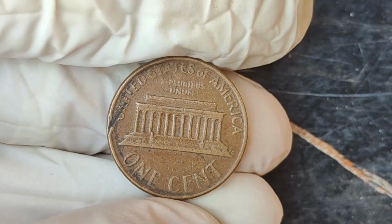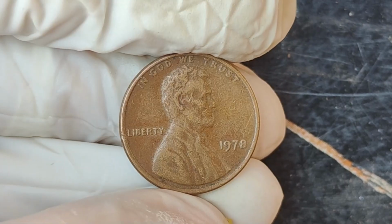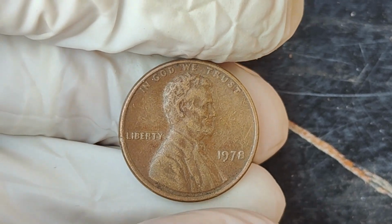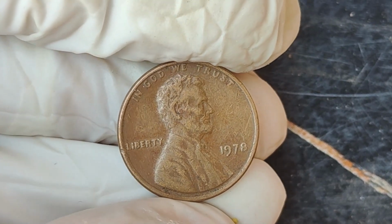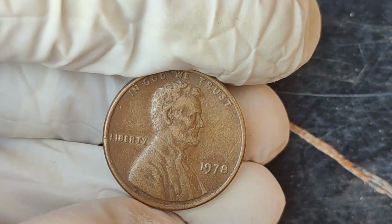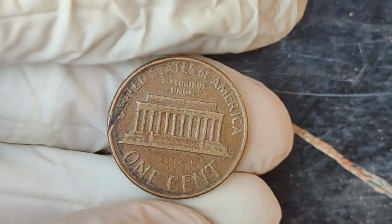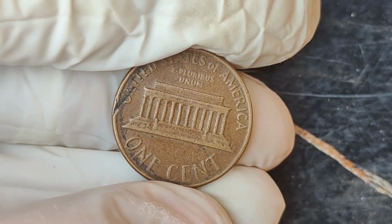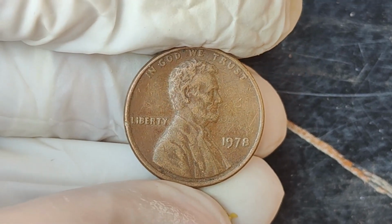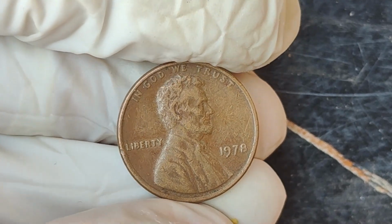One of the biggest factors: a double die error. This happens when the design is imprinted twice, causing a slight but valuable doubling effect. It's like winning the lottery but on a tiny, copper surface. Another rare feature: off-center strikes, where the design is noticeably misaligned. The more dramatic the error, the higher the price. And here's a kicker: some of these pennies were accidentally struck on planchets meant for other coins, making them even rarer. Feeling excited? Good. But here's where urgency kicks in.